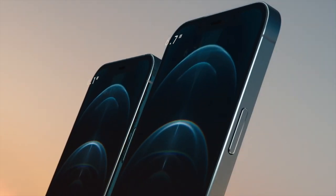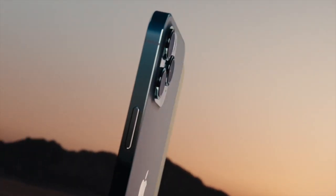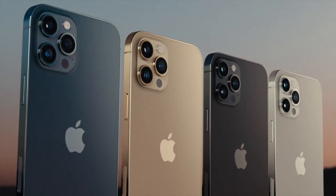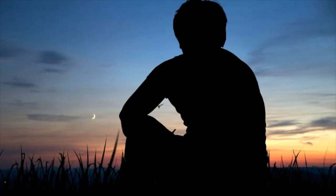Everybody is jumping on the streets to buy the new iPhone 12. But wait, Apple actually confirms serious new problems for iPhone 12 users. Did you know about that?